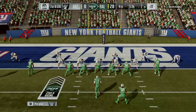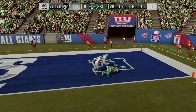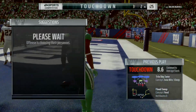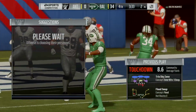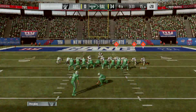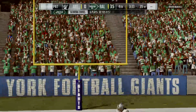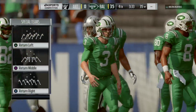Here's 2nd and goal. Working out of the gun, Michael Vick. That is caught by Williams. He's got a Jets touchdown. Ricky Williams, he scored on the ground and through the air. And the Jets capitalize on the short field as they take it in for 6. Gostkowski the extra point, and that will extend this big lead.